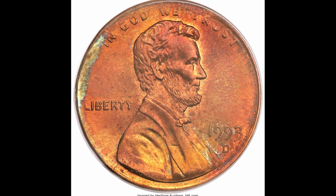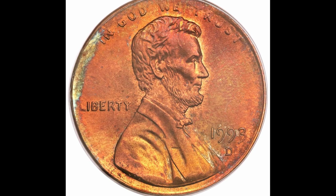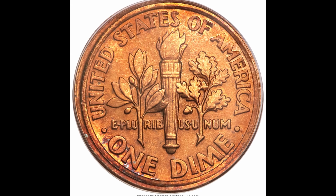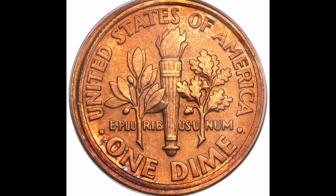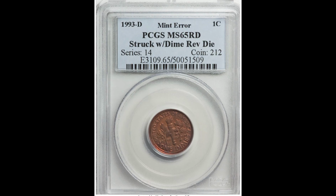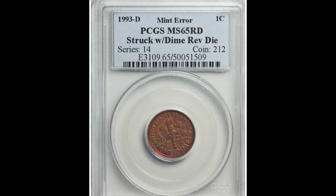But honestly, the reason why this coin sold for so much money is that small smashed area up there, because this coin was accidentally struck on a dime reverse die, which caused this sort of error occurring on the front of the coin. But if you flip the coin over, you'll immediately notice that this coin has the back of a dime, which is really, really cool. So this is what some collectors call a double denomination error.